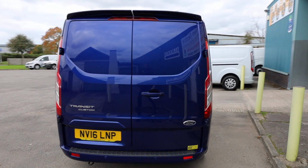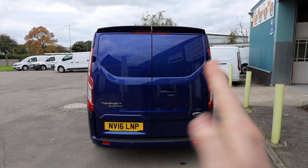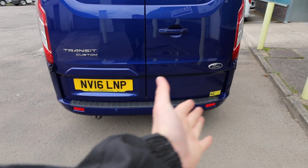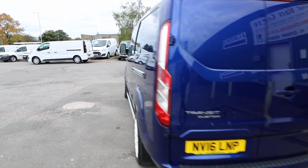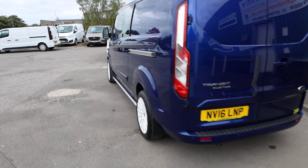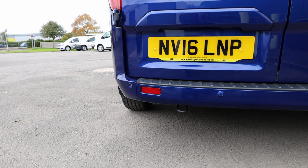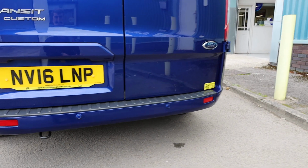Starting at the rear of the vehicle, we can see that this one is spec'd with rear barn doors. What I mean by that are two doors which open in that sort of fashion. On a Limited, you get not only colour-coded bumpers, but colour-coded mirrors, colour-coded door handles, and also the trims down the side of the van just there. In that colour-coded rear bumper, you get nicely integrated rear parking sensors. You also get front parking sensors as well.